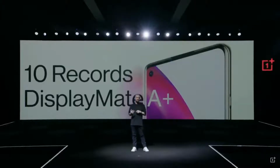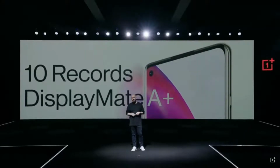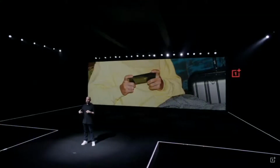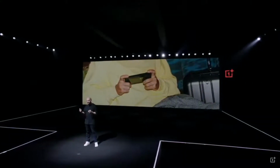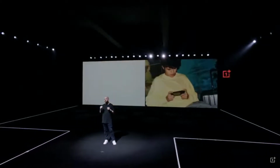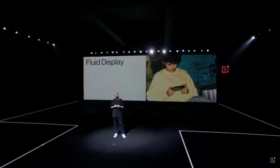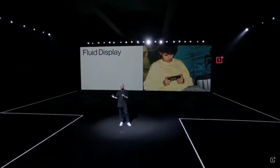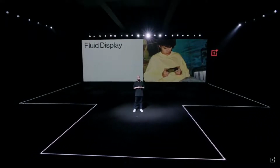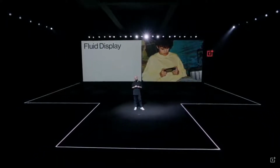Now, high-quality displays have kind of become our thing. Last year, we brought you the world's first QHD+ 90Hz fluid display in a smartphone. And since then, many others have followed suit, and it's easy to understand why. But a true fluid display depends on much more than just the display itself. Any manufacturer can use a similar display, but the results won't match our standards. To really make the most of those higher refresh rates, everything needs to work together.